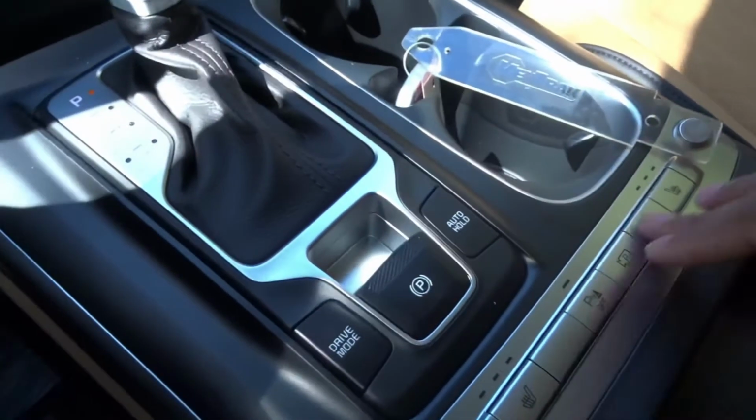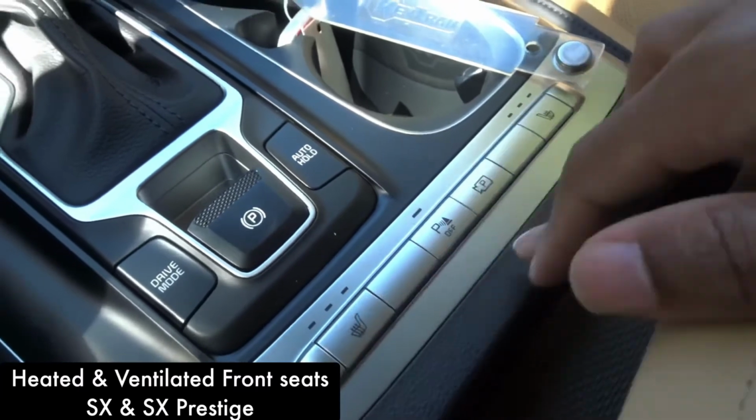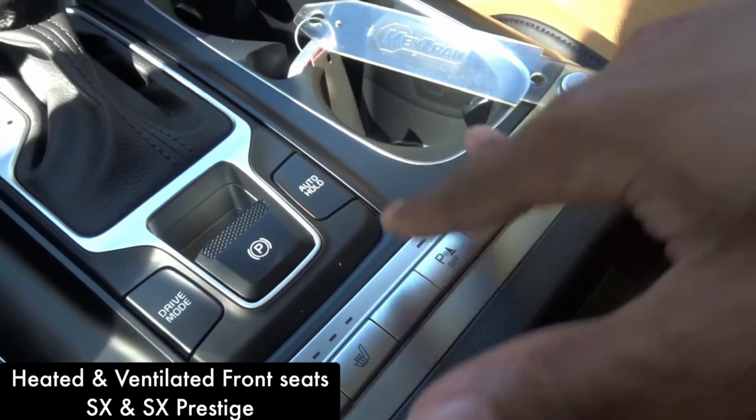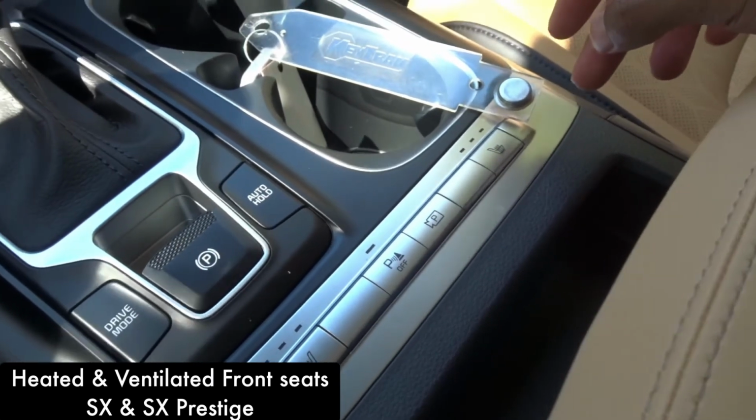Taking a look here at the rest of the center, you only have heated seats in this model. So if you guys want cooled seats, which would be these 2 buttons, you have to go for the top of the line trim, which is the SX Prestige, I believe, this year.